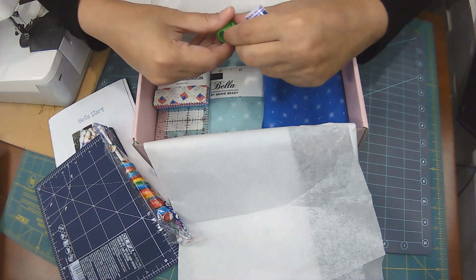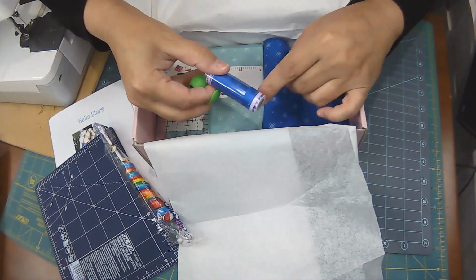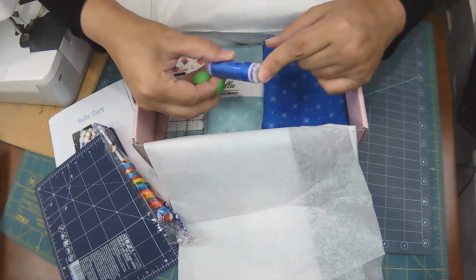They might just share it. Sometimes they do share. Oh, this color is beautiful. Look at this blue. This is like a cobalt blue. It matches the border fabric nicely. Oh, that's gorgeous. Y'all know I love my blues.